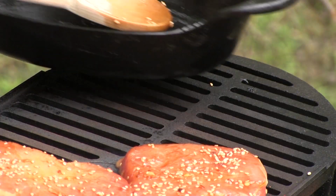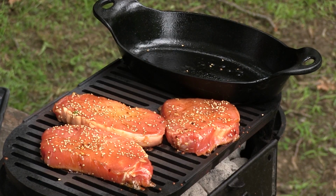Because I want this to come out about the same time as something else, I'm gonna let that pan start warming up. You notice I got more charcoal over here, less over here, because we don't want this to get as hot. I love that little pan. We found that when we were camping, that little camping pan is too great. I love it.